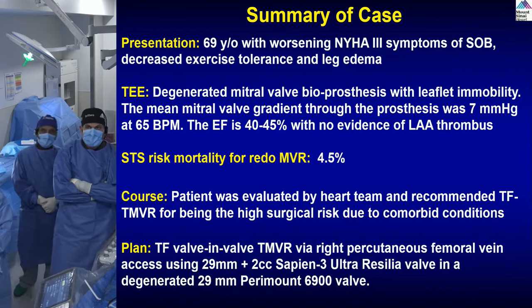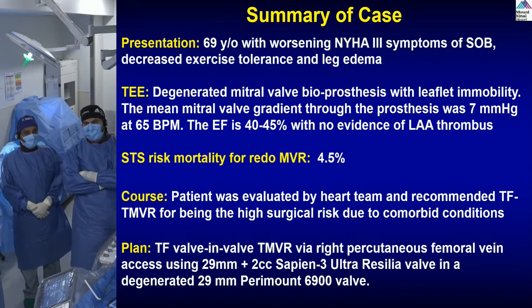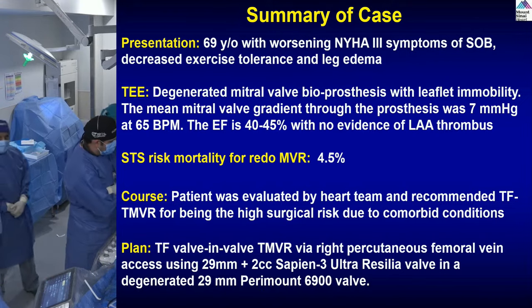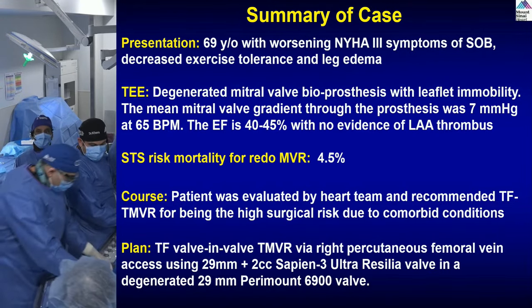You have done the transseptal. You have given the heparin. ACT is 300? Yes, ACT is above 300. Okay. Next step is we're going to go with our stiff wire and deliver. Okay, let's go back to our fluoro and procedure now. Get me the HLS, please. ACT is okay? Yes, more than 300 now. Okay, yeah. Good.